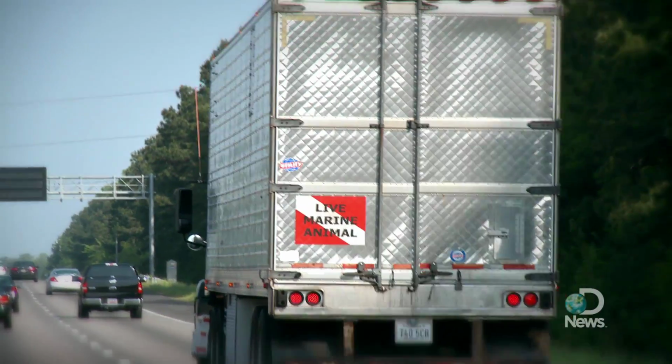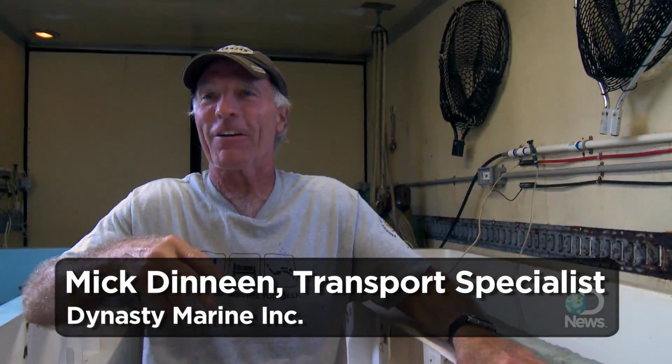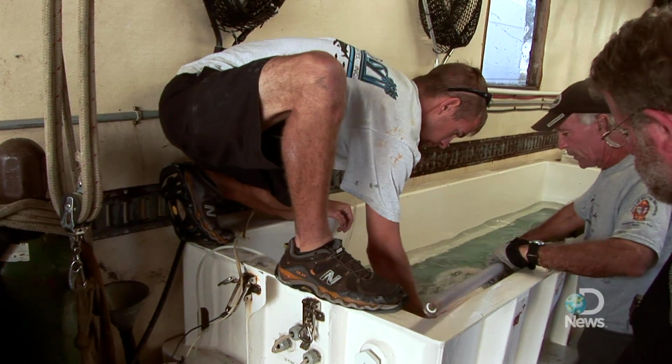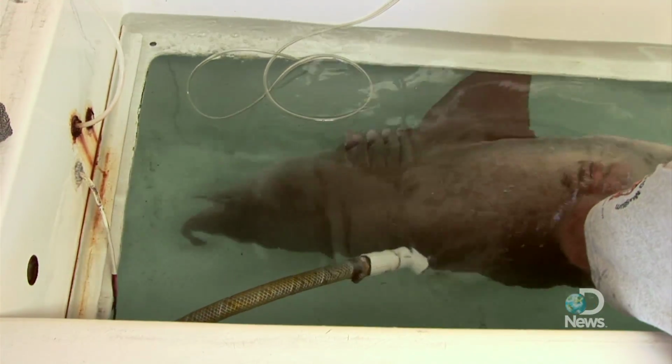Well, look out. We're gonna crash. That's why we wanted you in the truck while we're actually moving down the road, so that you get a little bit of reality on what we go through. And what Mick and his partner Travis are going through is a loud and bumpy ride in a shark-infested semi.